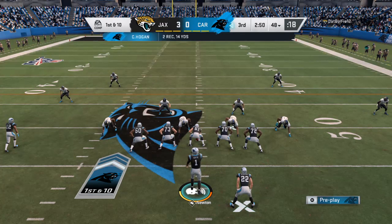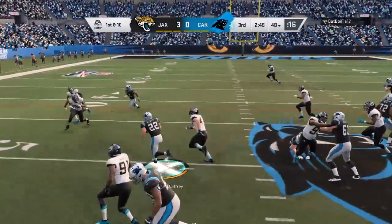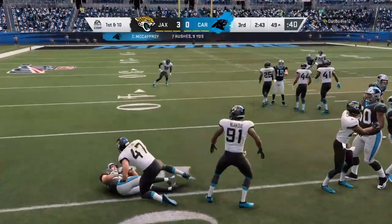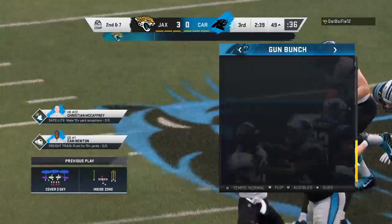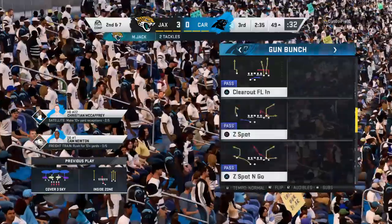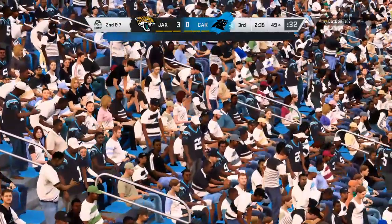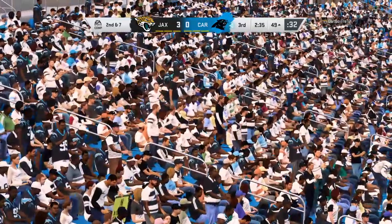One thing you're hoping for when you run drag routes, you're able to hit a receiver in stride and he can pick up a lot of yardage after the catch. But in this situation, the defense was effective, able to stop him before you get a good head of steam going. Give him 3 on first down. It'll set up a 2nd and 7. 2nd and 7 at the Jaguars' 49-yard line.